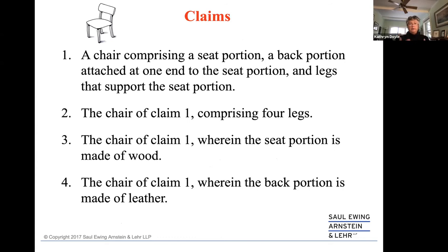And just again, this is very simplistic, so please forgive me, but a very simple claim structure would be a chair. Nobody ever knew about a chair. I'm not sitting on one, you're not either. And the chair would be defined as something comprising a seat portion, a back portion attached at one end to the seat, and legs that support the seat. And then in dependent claims, and this is the vernacular that's used in the patent laws, the chair of claim one comprising four legs. So claim two is a chair that only has four legs. Claim three is a chair where the seat is a wooden seat. Claim four is a chair where the back is made of leather, and so on.